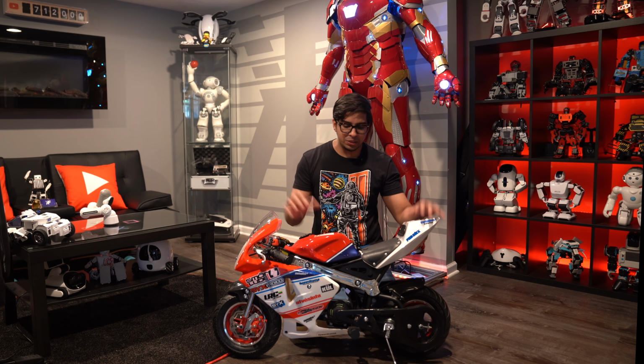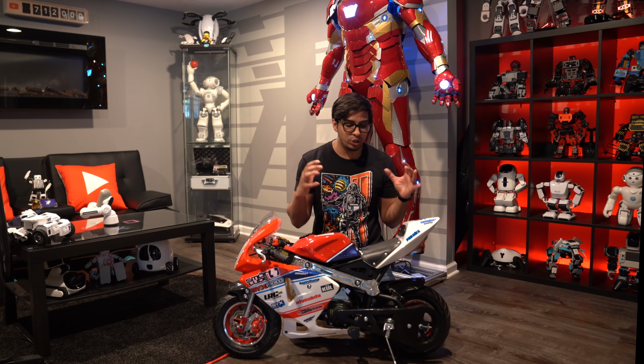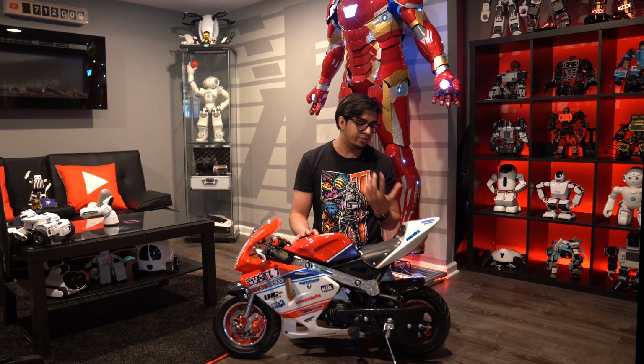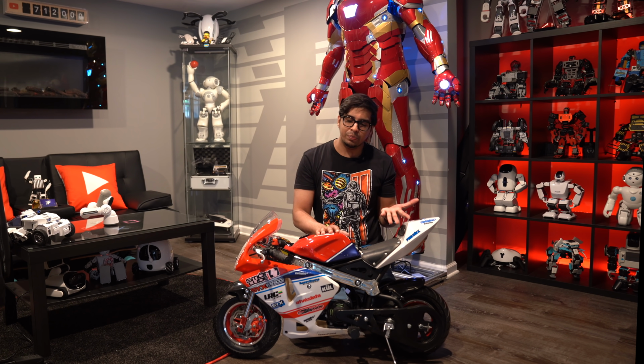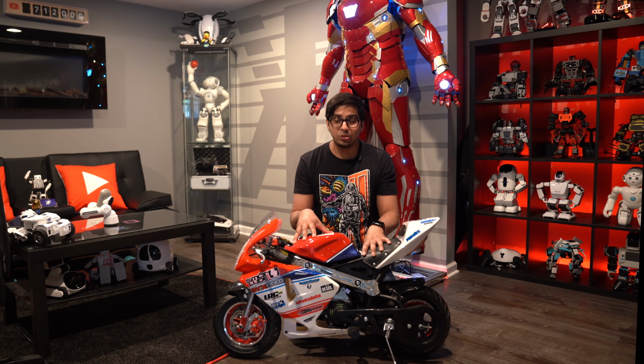Alright, well there you guys have it. So this here is our Sixmoto Pocket Rocket. Definitely a lot of fun and definitely a very unique experience. I really like the well-built quality of it and the fact that it is very easy to use. Literally just a throttle, brake, and that's about it. Now again, not used for adults, but overall still capable if you really want to. So just exercise caution when you do ride it.